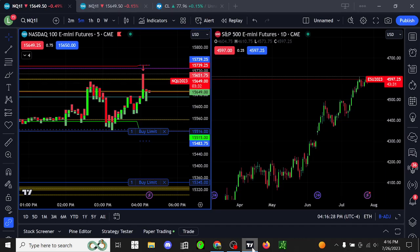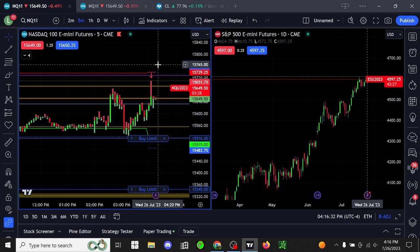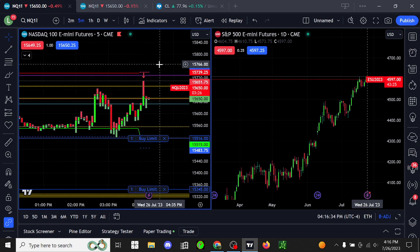All right, guys, part two, same day trade. Actually, just wanted to put a little tiny update. Part two of my Barbie movie trade, whatever.